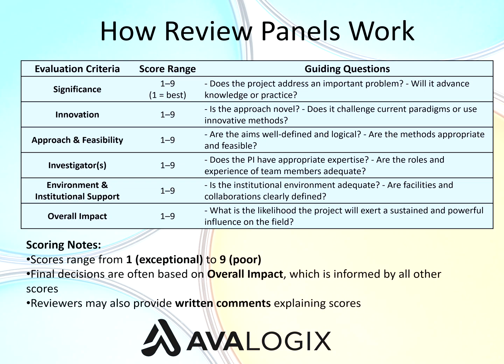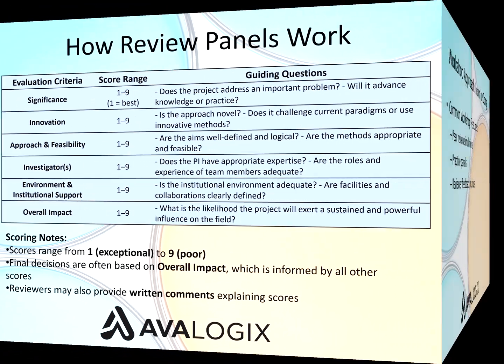Now, that overall score is often what makes or breaks the proposal. Even if your idea is brilliant, if the approach is weak or the aims are vague, reviewers will hesitate. So, the bottom line is, write clearly, logically, and don't assume anything. Walk the reviewer through every step.